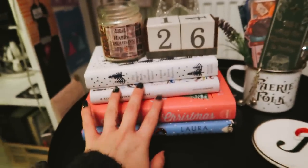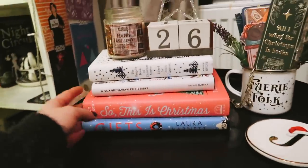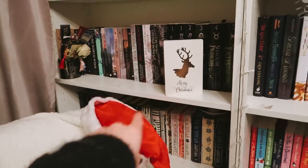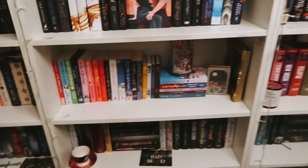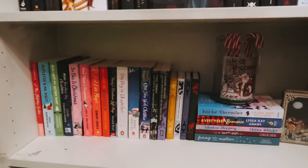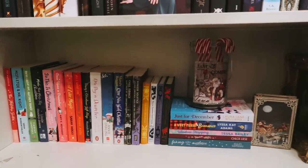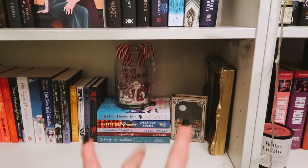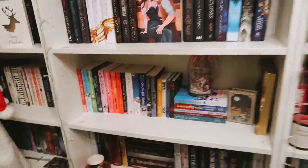I have these hardcover Christmas books, so just some random ones just to decorate it a little bit more. I have my Merry Christmas sign and my Santa hat, and then this is my Christmas shelf, so I have lots of Christmas reads on here, the little Santa thing and little fake Santa book thing, which is really, really cute.